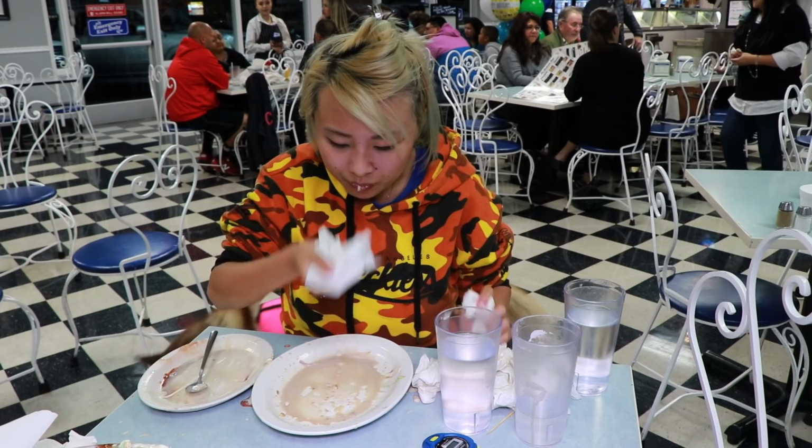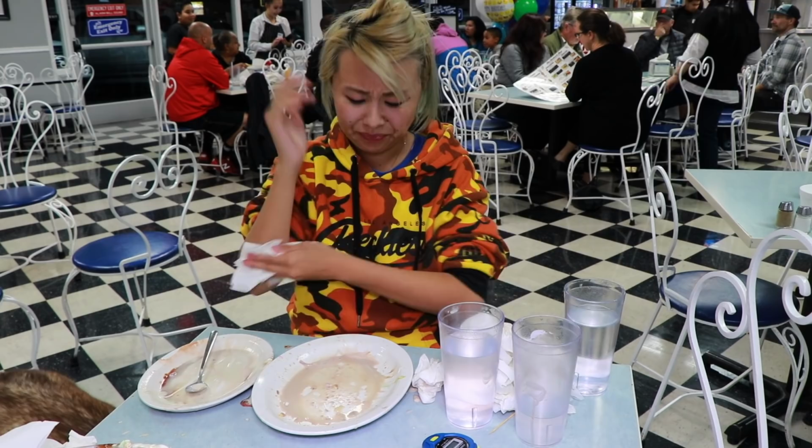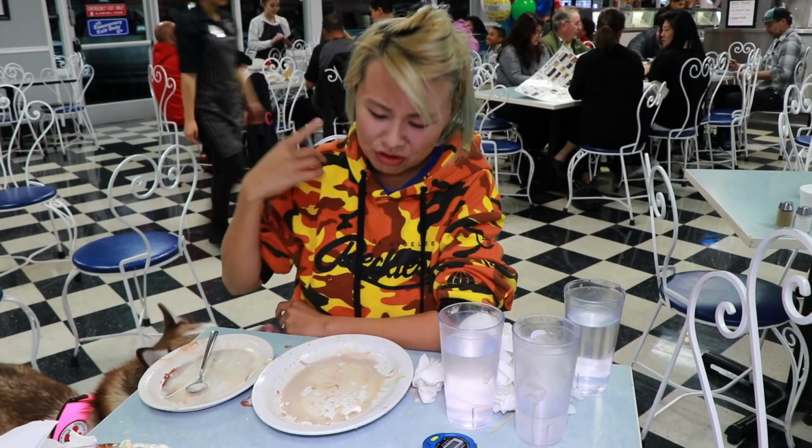Okay, let me say that burger was so good. Oh my god. I can honestly eat a lot more of that burger. That burger was delicious. The ice cream is good too, but I was never good at ice cream challenges because my teeth are very, very sensitive. So it was like cold, hot, but definitely the hot water helped out a lot.